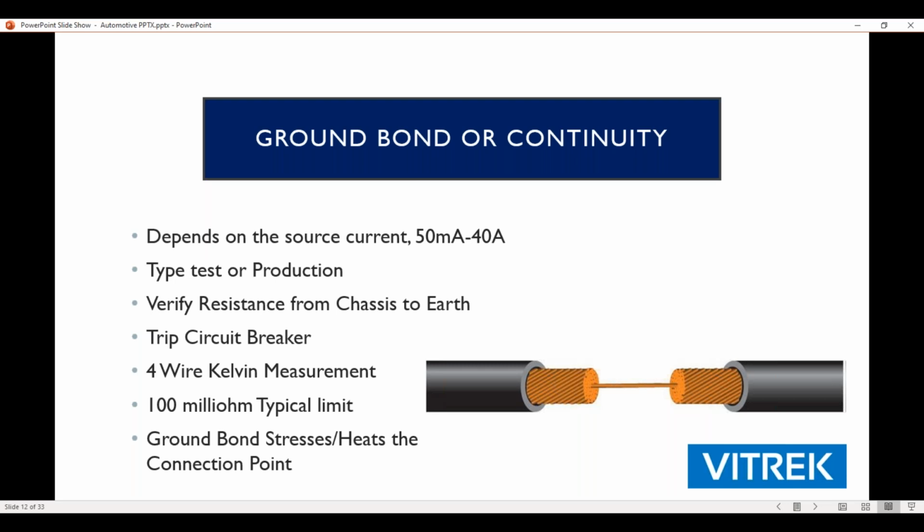Or you could lose performance in a situation where you're basically not getting some of that power where it's supposed to go. That's going to translate into lower efficiency levels, and things just get worse over time. When you make a connection, it's typically going to be the best it ever is going to be on day one. Over time, it's only going to get worse.